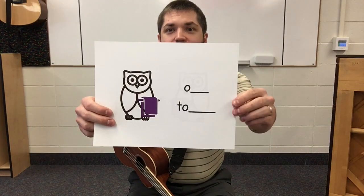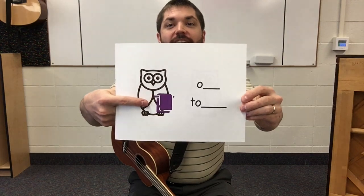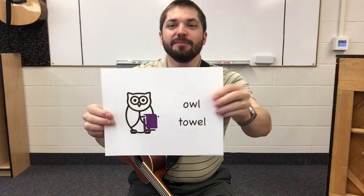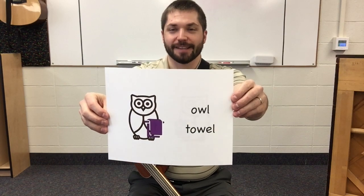Have you ever seen an owl holding a towel down by the bay? Owl and towel. That's a fun one too.